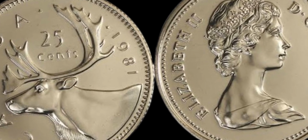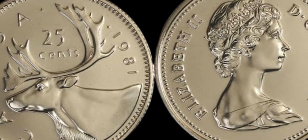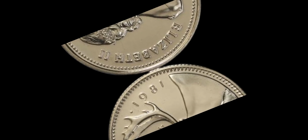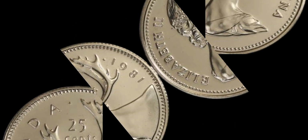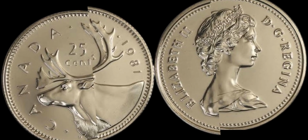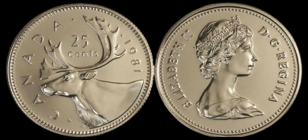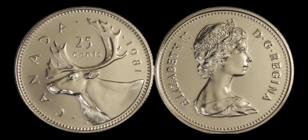One of the main reasons why the 1981 Canada 25-cent coin is valued at $1.3 million is due to a mistake made during the minting process. You see, there are only a few known examples of this coin that have a rotated die error. This error causes the caribou on the reverse side of the coin to be upside down when the coin is flipped.